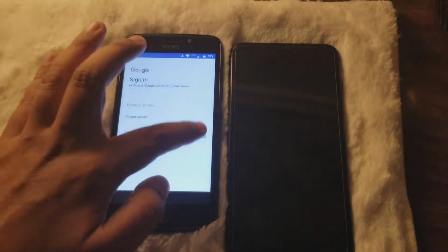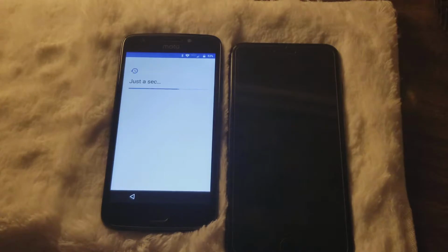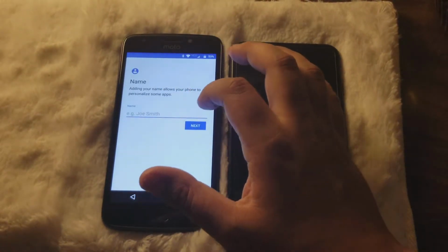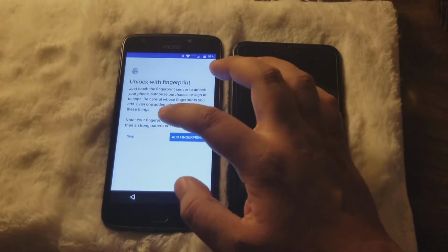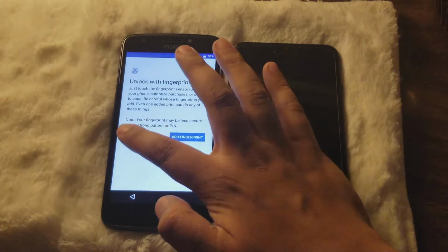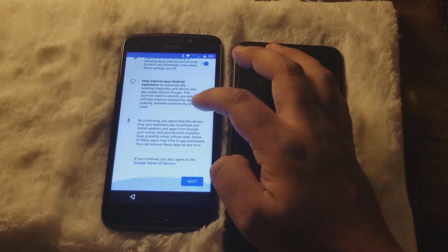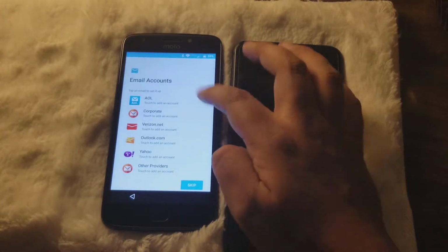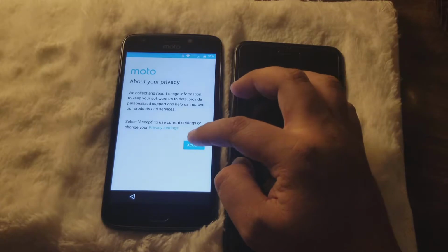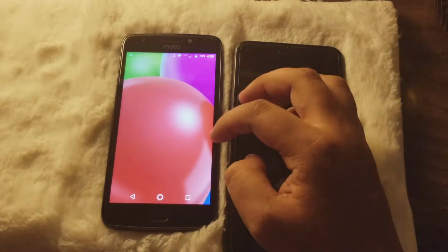We'll skip that if I can. Skip. And it's setting up now. Okay. You can add your fingerprint. I will skip it for now. Skip anyway. Next. And that should be the end of that part. Accept privacy. Got it. And you're in.